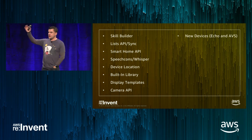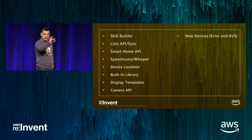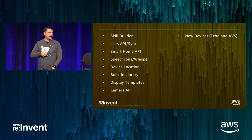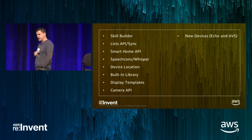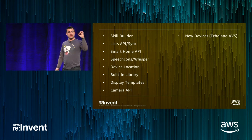New devices. So you may have seen, we talked about the Echo Spot. There's a new version of the Echo, and there's also an Echo with a smart home hub. And in our State of the Union, we also showed a lot of these AVS devices. So I actually have, it's like a little Echo Dot. It's like this big. It's called Garmin Speak.